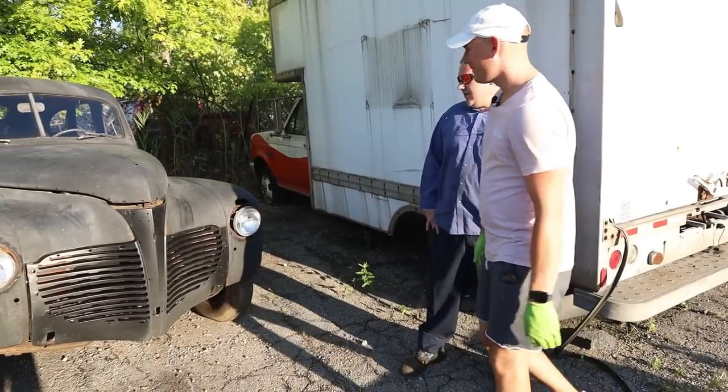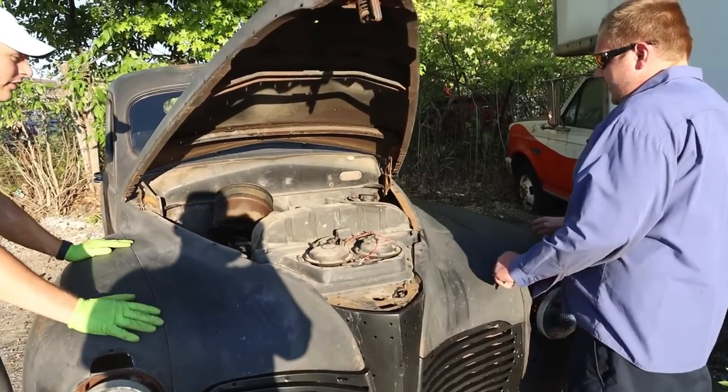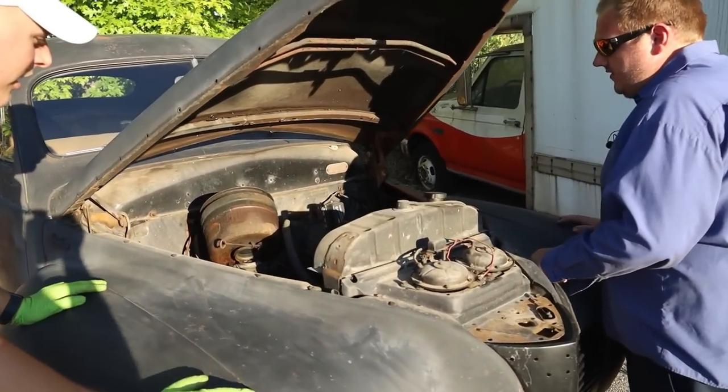I don't think it's too bad. I don't think it is either. This one's got a lot more life in it than the DeSoto. It's not as rotted. It's got semi of an interior in it.